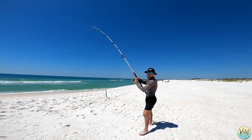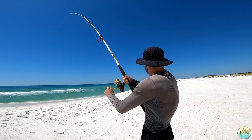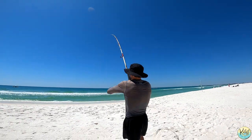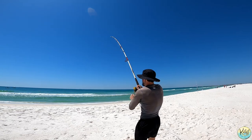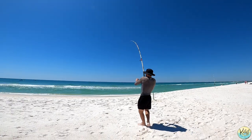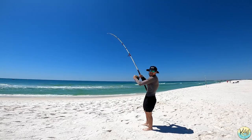We're on, folks. First fish of the day. Oh, I think he's swimming right at me. Oh, did he come off? I don't know if he's still on or not, guys. He might have come off. No, he's still on. I think it's a pomp, guys.